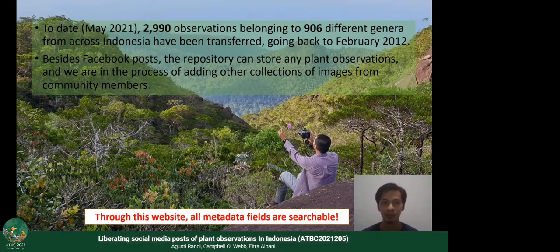Besides Facebook posts, the repository can store any plant observations, and we are in the process of adding other collections of images from community members. Finally, through this website, all metadata fields are searchable.